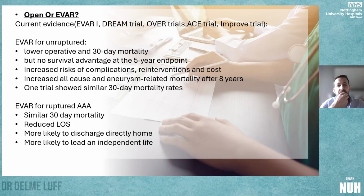And this is where it's fairly controversial evidence currently. Current evidence for EVAR in unruptured aneurysms is that there is a lower operative and 30-day mortality. So the initial risk that you are putting yourself under is lower than an open procedure, which would make sense. But there's not a significant survival benefit at the 5-year point. And in fact, there are increased risks of needing further operations due to the aneurysm growing despite your endovascular graft. And because of this, it's not thought to be particularly cost effective for the NHS.